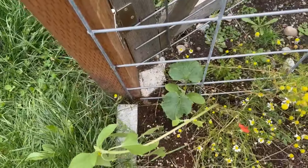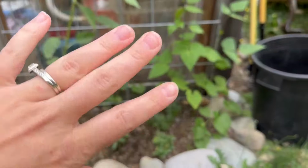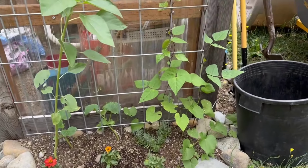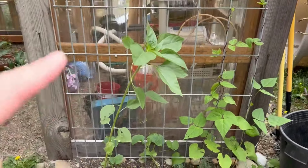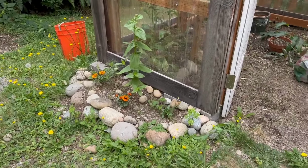Here, I popped a cucumber in and I think, nope, it is not all the cucumber. Over here, more cucumber. I put a couple in there as well. And then the beans that survived the chicken attack a couple weeks ago are actually making progress. And then another sunflower there. These beds were really sad a few weeks ago, but they're looking a lot better.